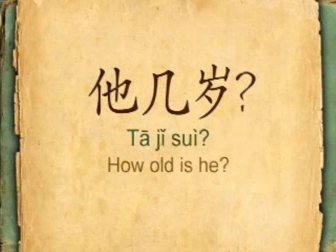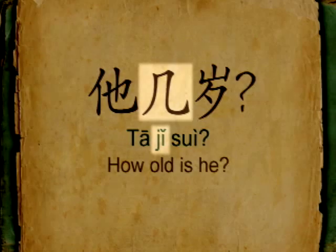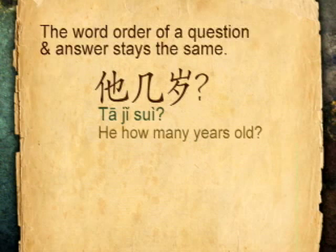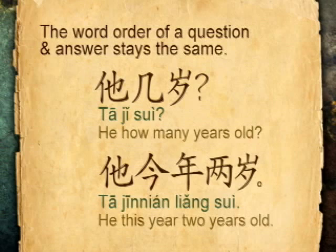The second sentence was, 她几岁? The question word, 几, meaning how many, comes in the middle of the sentence. 她几岁 literally means he how many years old? The word order stayed the same for the question and the answer. The question is, 他几岁? The answer is, 他今年2岁. This year, he is 2 years old. The question word, 几, is replaced by the answer 2.